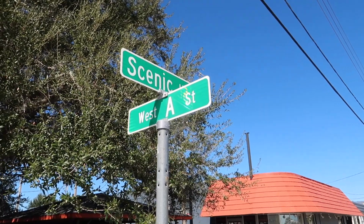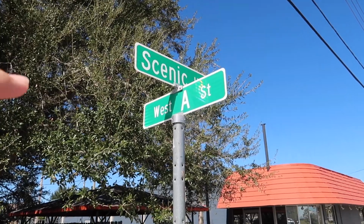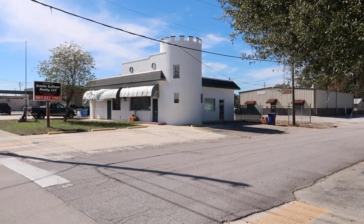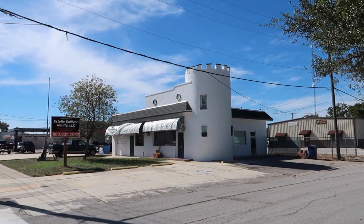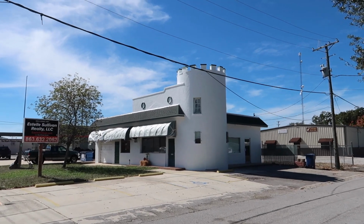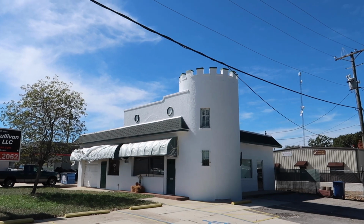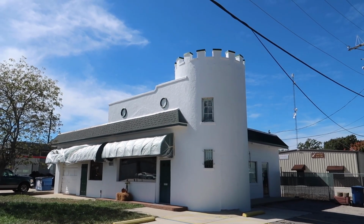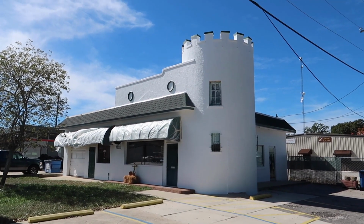And the road I've been traveling on, 17, is actually called Scenic Highway. I'm at the corner of Scenic and West A Street. I wanted to get my car and head up to downtown, but I wanted to show you this unique looking building. It's a real estate office. It's a castle. That's a unique piece of architecture. Didn't think we'd find something like this today. So cool. Looks like they're celebrating fall as well. Hay bale and a scarecrow.